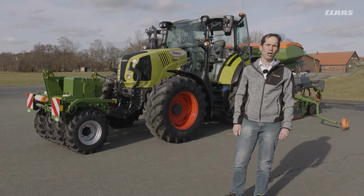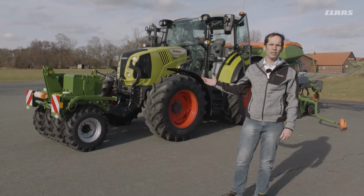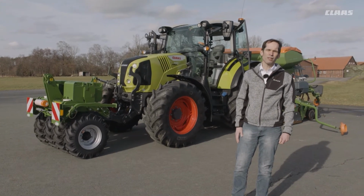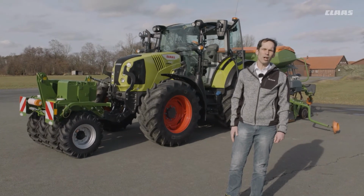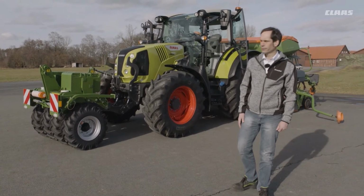The new performance capability of the ARION 400 is easily explained with a front-rear drill combination with a hydraulic fan like this one. The 150 liter per minute hydraulic pump is unique for this performance class, and it enables you to drive with lower engine revs and save fuel. Let's have a look and have a short demonstration.